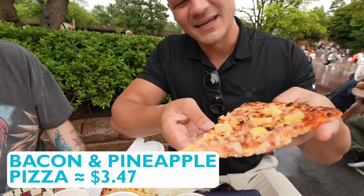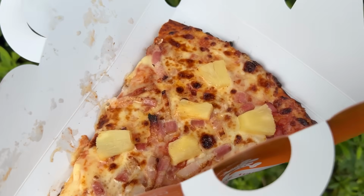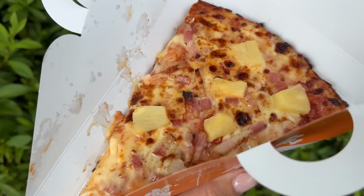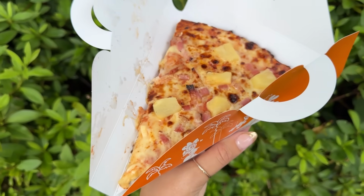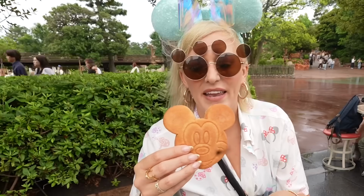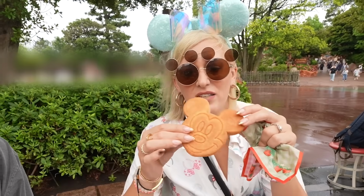Pineapple and bacon pizza. I agree. Bold to call it a pizza. Pineapple is fresh. Ham is lightly salty. If you don't like pineapple and ham pizzas, this is not for you. But I am not here to discriminate against any pizza. It's pretty tasty. And now the Mickey Castella cake, which I'm led to believe has strawberry filling inside.